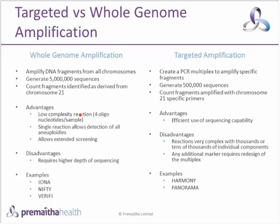The alternative is the targeted approach. What we like about it is it's an efficient use of the sequencing capability, but the problem is that the multiplex reactions to generate the targeted libraries are very complex, with thousands and thousands of individual primers to allow you to get that multiplex to work. And if you want to do additional markers, it requires redesign of the multiplex. And examples of that are Harmony and the Panorama tests.